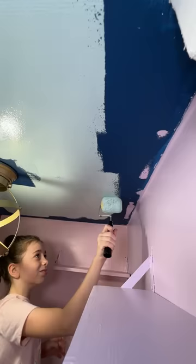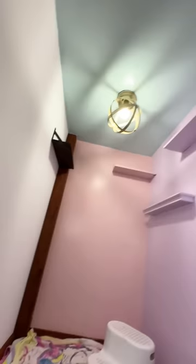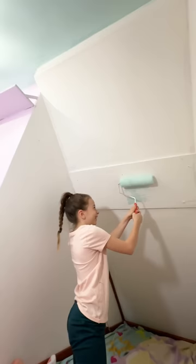People who build houses do this because it's so hard to paint on the ceiling. Yeah, you worn out? Yeah, it's tiring. Are you done? No. It's so much brighter in here. SpongeBob. Almost finished.